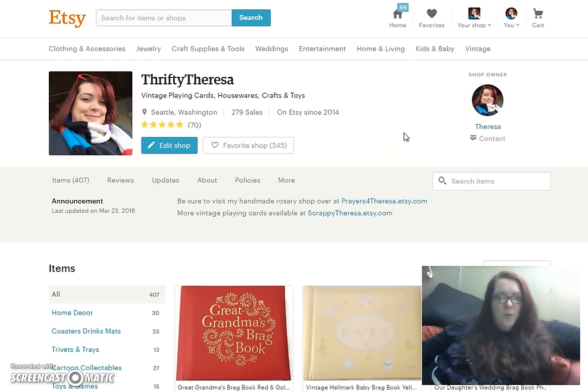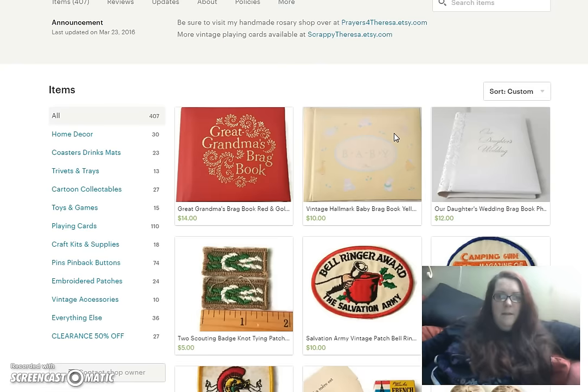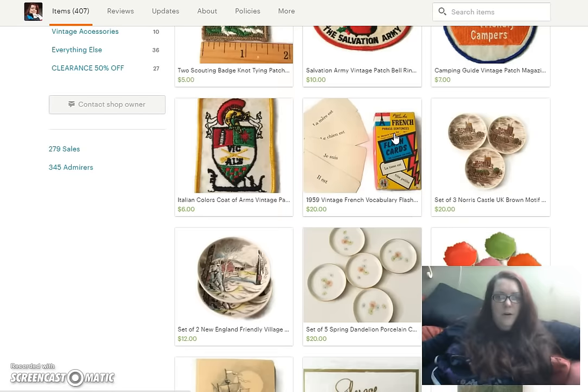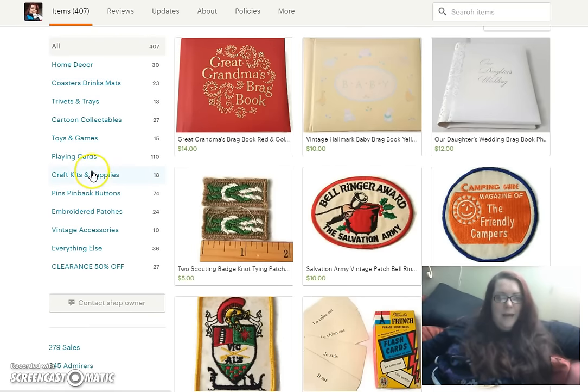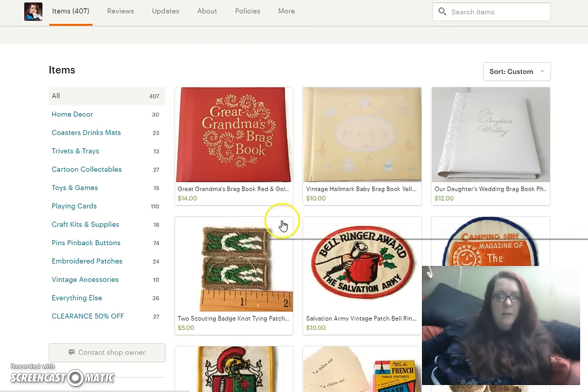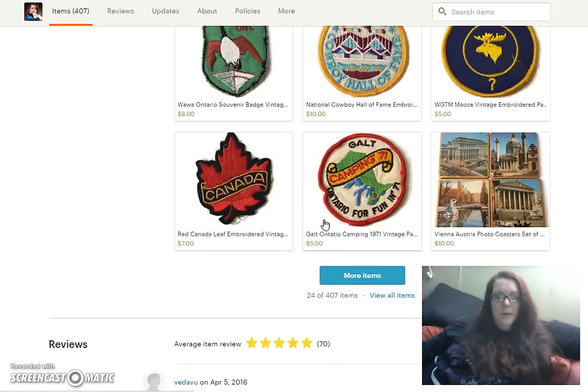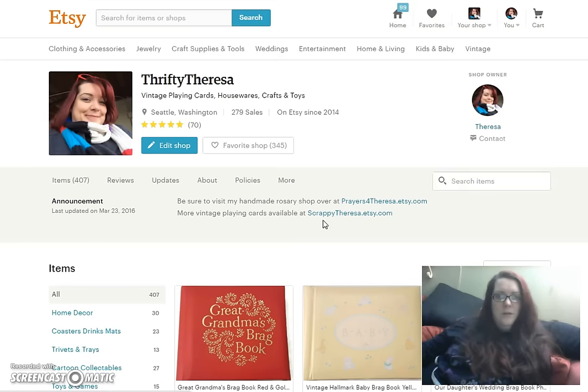Also giving you a little preview of the new Etsy shop layout that just launched today. Some of you may have noticed that the shop design has changed. They made the pictures bigger. It really features your items better, I think. They've given us more categories. We can now have 15 categories in our shop instead of just 10. And yeah, it's pretty neat. It's going to take some time getting used to.